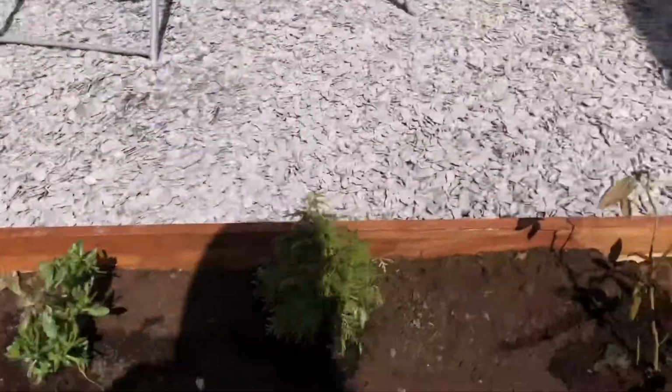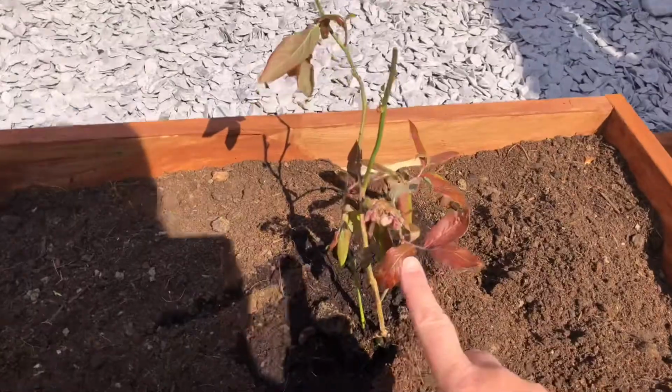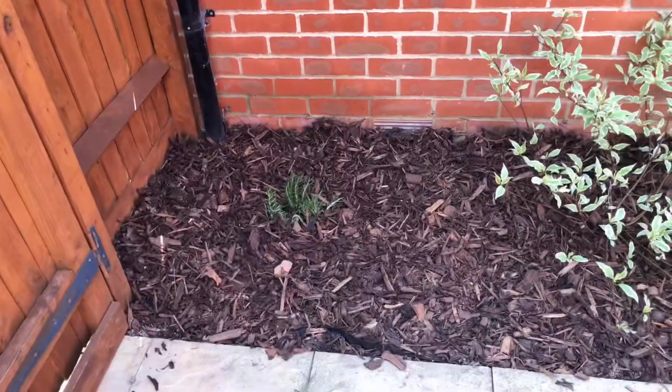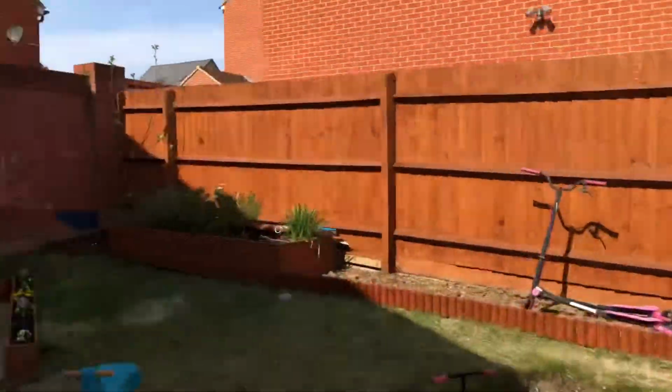So that's cost nothing. Then this one here is the blueberry, and this cost me £2.50 from Wilco's, and it's just starting to flower. So hopefully that'll do well there. And the last bit is this rosemary, which would have been doing better when we painted the fences. Oh, which I forgot to mention, we've done all the fencing and all the woodwork.